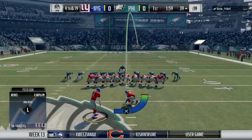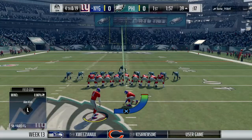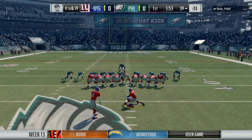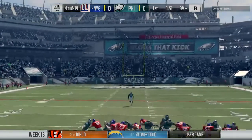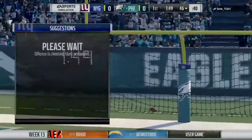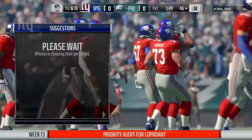So now they're going to send out the field goal unit to fire away from long distance. This will be from 56 yards out. And that one's not going to get there. Not enough juice. An ambitious effort, but it's well short.